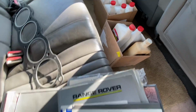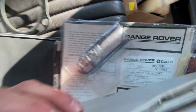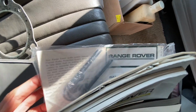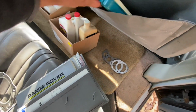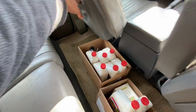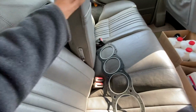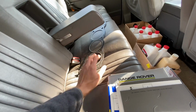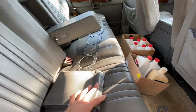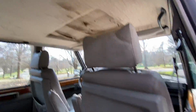All the original books. Look at that. Radio serial number, lockout code. I told you I have the original key with the tumblers in it. I mean, I'll go through all this later, but that stuff's just neat. Old first aid kit. Guy was, again, super nice. Seats are in good condition, not all ripped up or anything. This is a 4-liter head gasket he gave me as well. Headliner not sagging, a little bit ripped up, but it's all there.